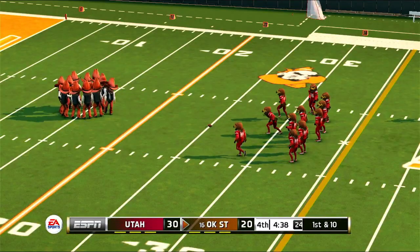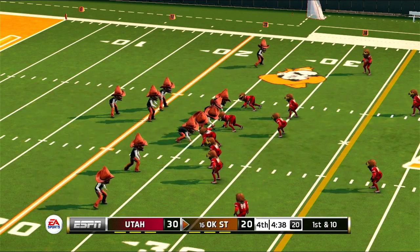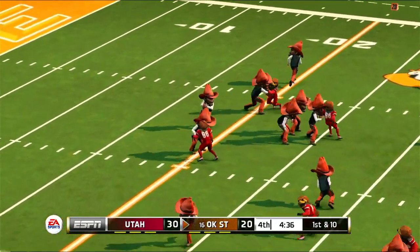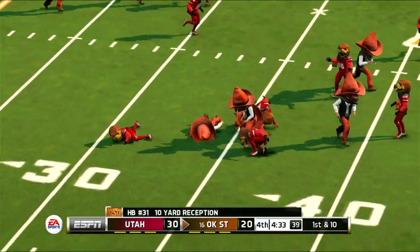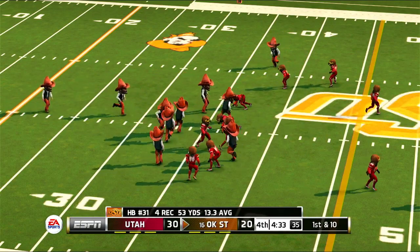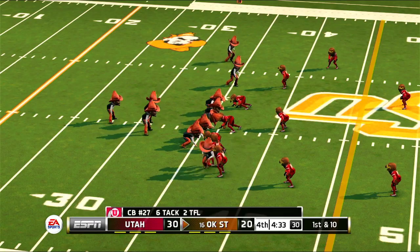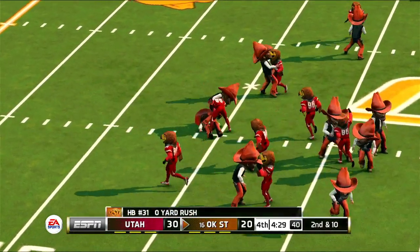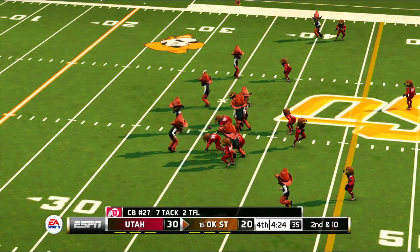So can the defense match their effort from the last drive with another takeaway? So much in football is about how you respond to adversity. Moving forward after a turnover is a perfect example of that. Throws it in a hurry. Gets out to about the 35-yard line. No gain. That makes it second and 10.